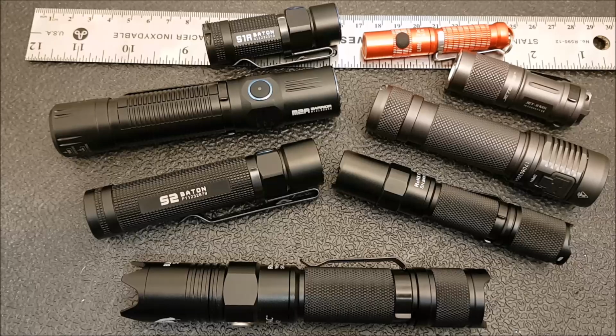If you drop something, you're going to be able to find it, all with your light kind of in one location. That's a really, really helpful feature.